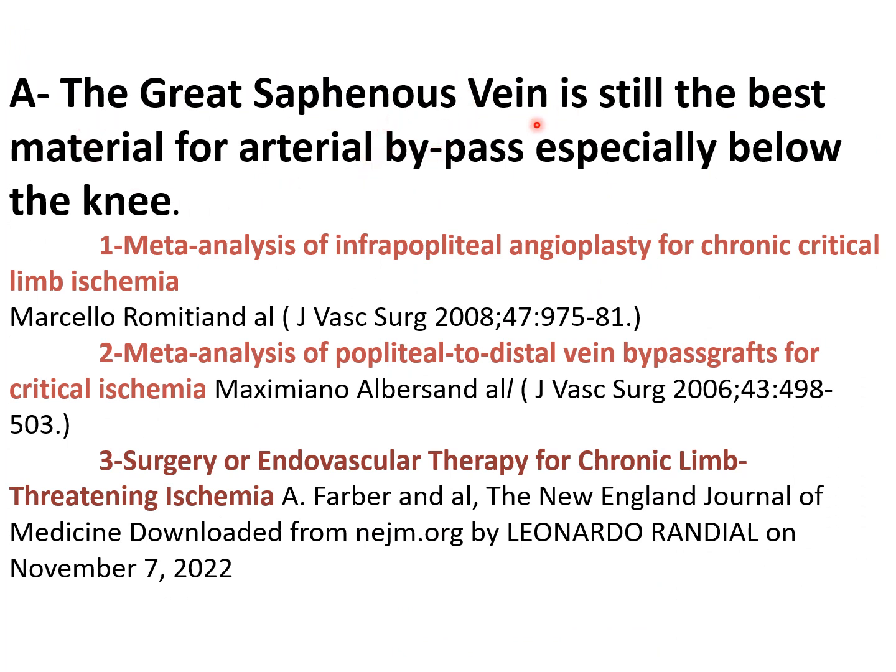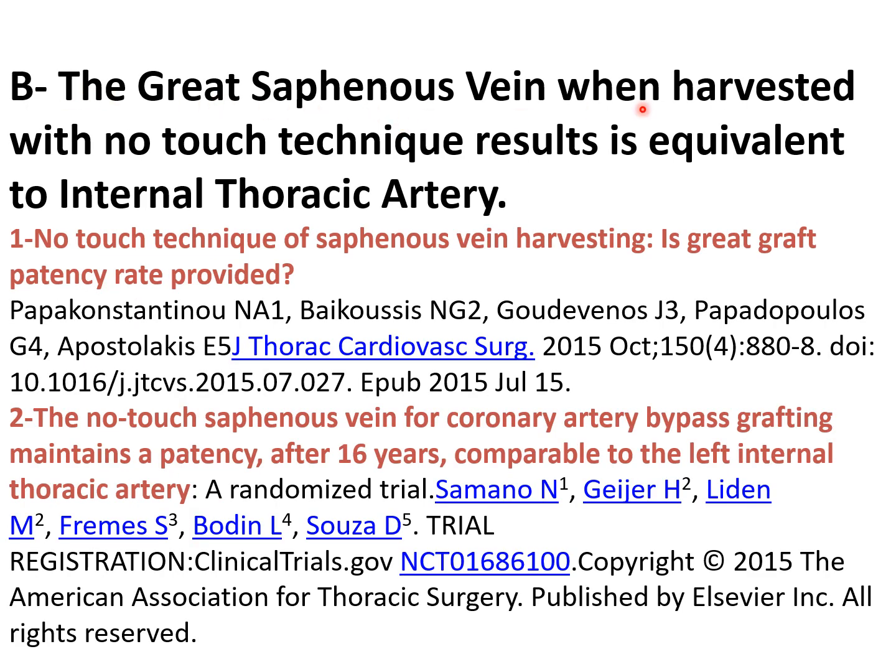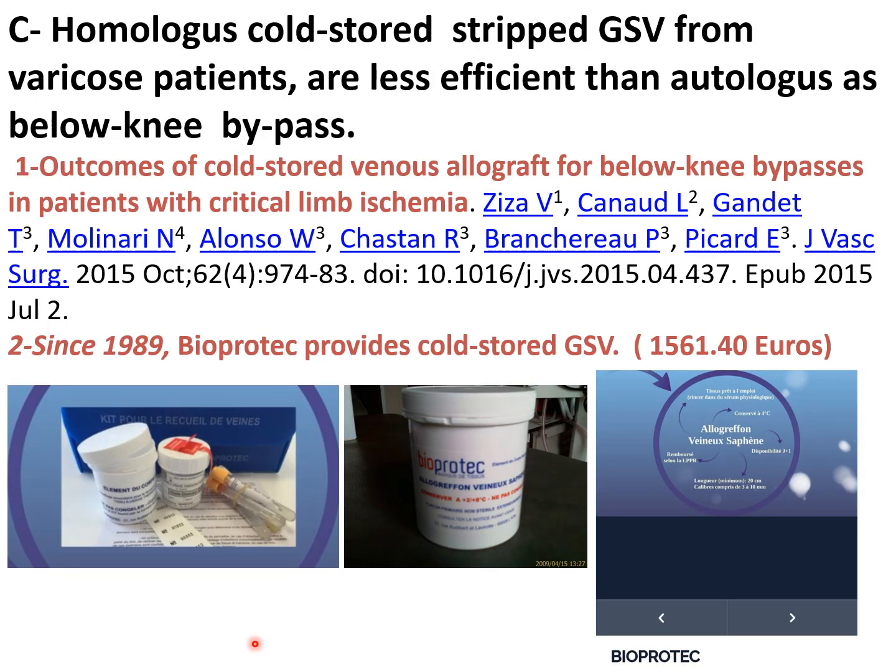The great saphenous vein is still the best material for arterial bypass, especially below the knee. Here, 3 studies and a meta-analysis confirmed it, along with many others. The great saphenous vein, when harvested with the no-touch technique, gives results equivalent to the internal thoracic artery. Homologous cold-stored stripped great saphenous vein from varicose patients is less efficient than autologous vein as below-knee bypasses.